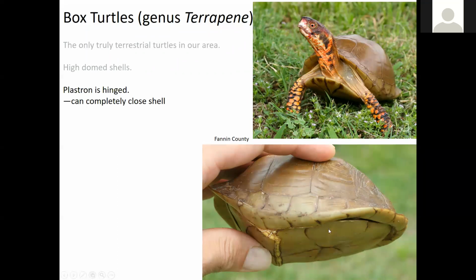And if you grew up in this area, that seems normal to you because you saw box turtles when you were young, and that didn't seem like that big of a deal. But that's actually very unusual. There are very few turtles on this planet that completely close themselves up in their shell like box turtles can. Now, I mentioned mud turtles around here also can.